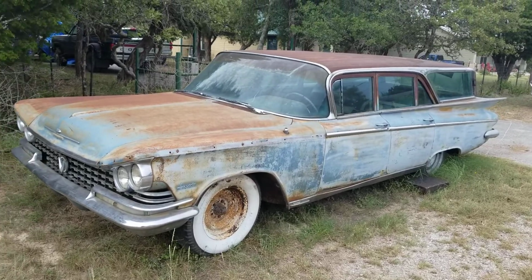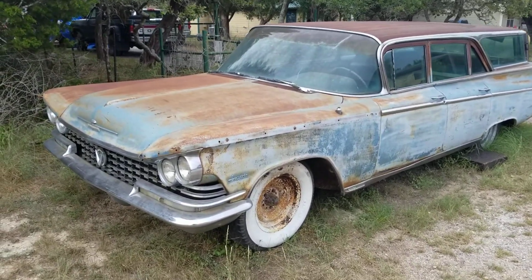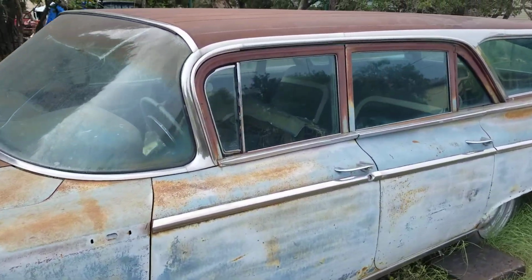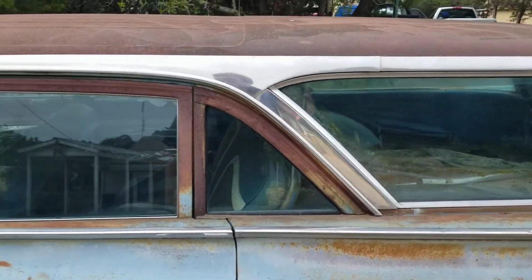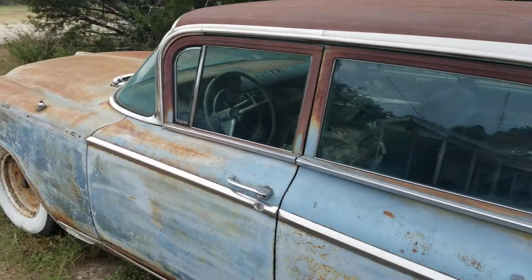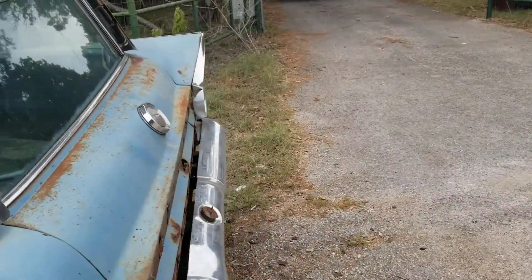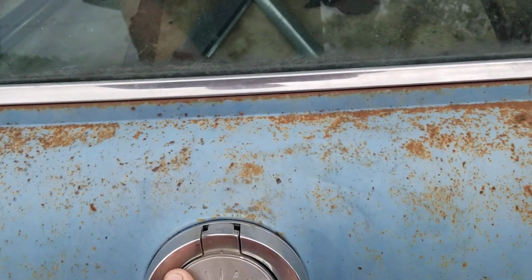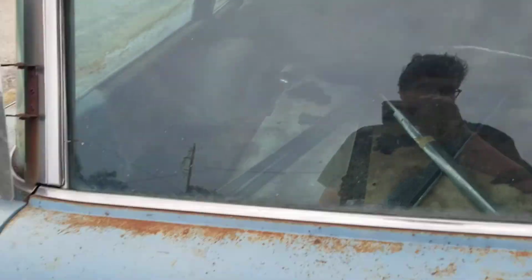This one's obviously rougher than I wanted, but you can't be picky when you want a 59 Buick wagon. But it's a 401 nail head, of course, Dynaflow automatic. It's all there. The trim and everything that you see missing, I have. You can see it back there. We got all this trim. I did get this. This is how you roll down the back window. Pretty cool. I got that working.